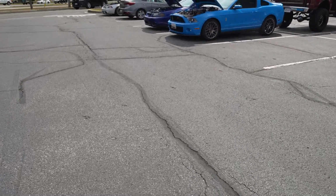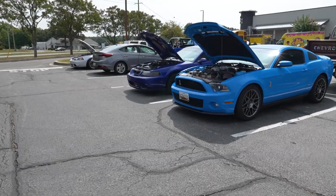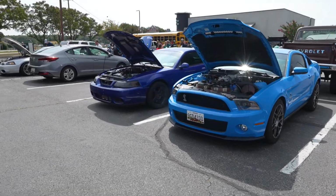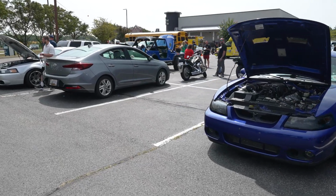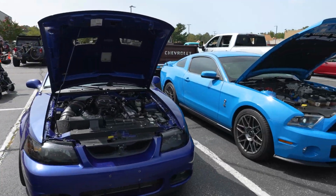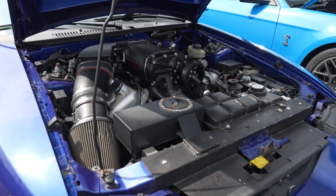So like I was saying, today's event's about the Fill the Bus, which is pretty cool. They just had one of the local fire departments come through. That's what you were seeing with them, and they unloaded a whole bunch of stuff for the bus too. We got back-to-back little superchargers.